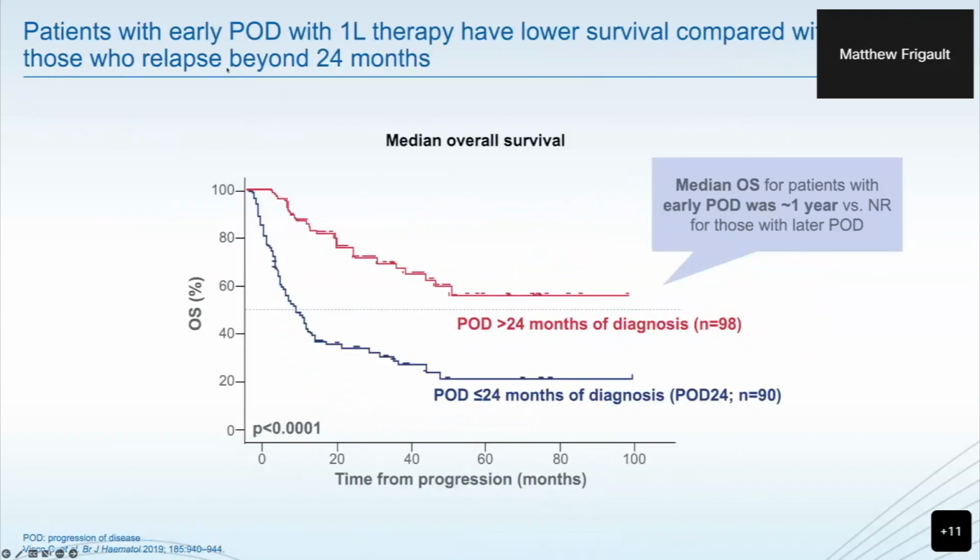Patients, again, with early progression of disease within the first line of therapy do have a decreased overall survival when compared to those who relapse beyond 24 months. So the median overall survival of patients with early progression of disease was 1 year versus not reached for those with later progression of disease. So here again, just emphasizing that early disease progression in both follicular and mantle cell lymphoma typically confers a poor outcome and poor overall survival going out multiple years.